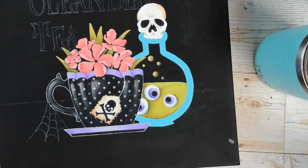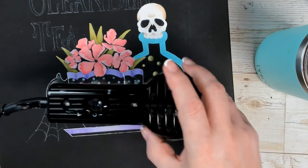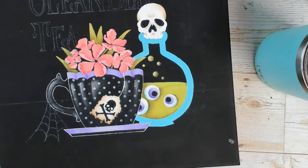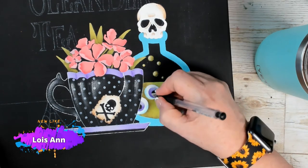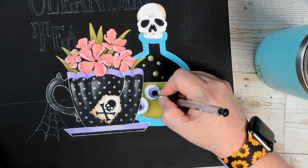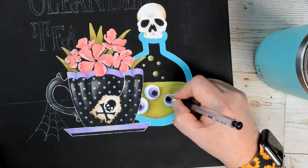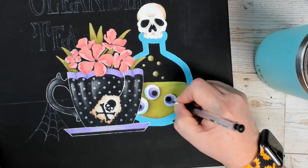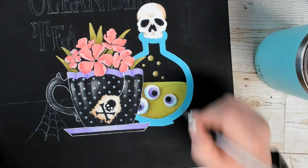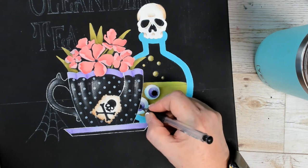So we're going to dry this. We're going to add a little bit of texture to those eyeballs, with just a few little lines radiating out from the center. I'm going to use my black gel pen for this. And it's just a few little lines coming off of the eyeball, like so. Just makes these a little extra creepy. It's Halloween. It should be extra creepy.